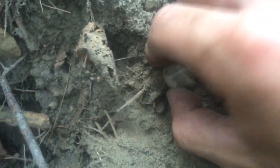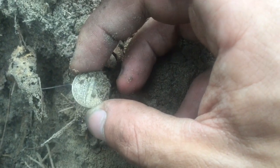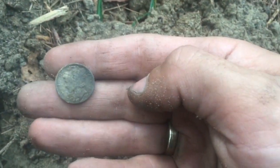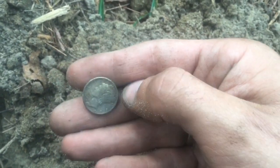And it is a... Let's reverse things. Let's look for a mint mark first. Might have a mint mark. Let me check that. But as for a date, we got a 1940.